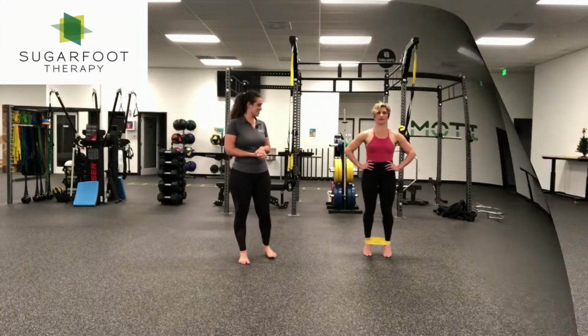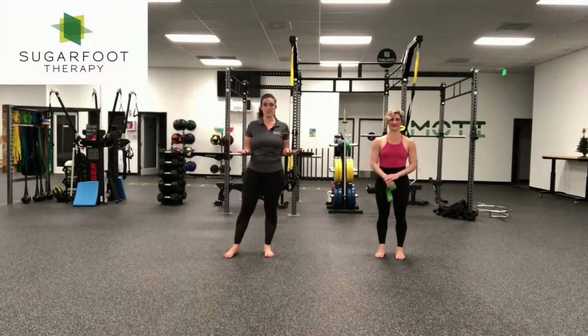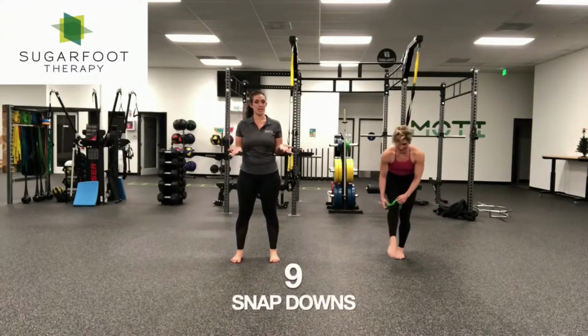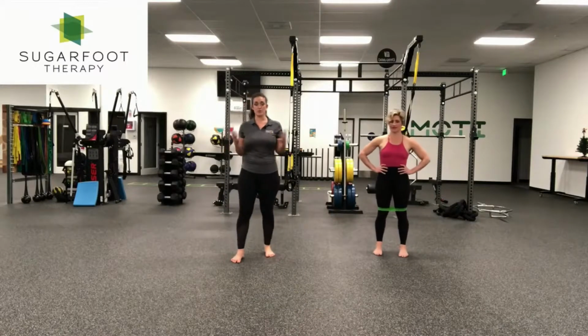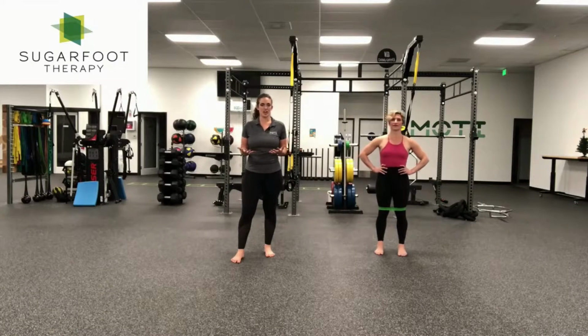Great. Okay, so our last two exercises are going to focus on jumps. So our ninth exercise is going to be what we call snap downs. It's really just a way to teach your body how to land a jump because it's very important to be able to land a jump if we're doing a big trick because more often than not, injuries occur in the landing, not in the takeoff.